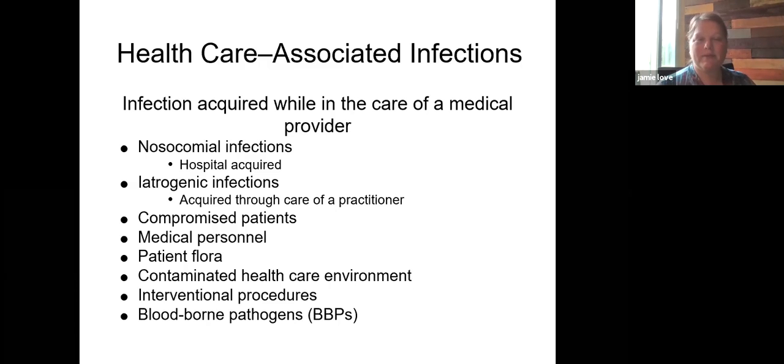So we have compromised patients, immunocompromised patients. They're going to be highly susceptible to getting these nosocomial infections. Medical personnel play a role in it. If you're sick and come to work, you can make the patient sick. Or if you're not doing proper standard precautions or cleaning right or doing the procedure properly, you could cause an infection. Patient flora is their own body bacteria that they have already. So maybe they were already going to get a UTI before they came into the hospital, but it just so happened they got it while they were there.